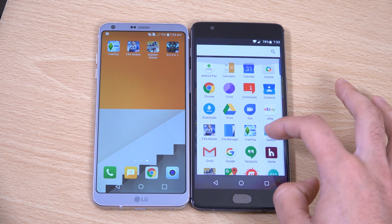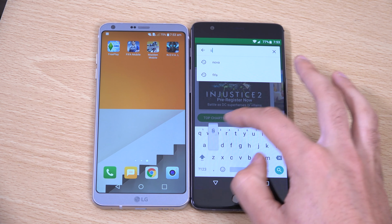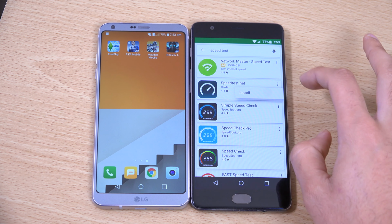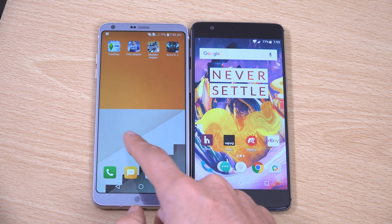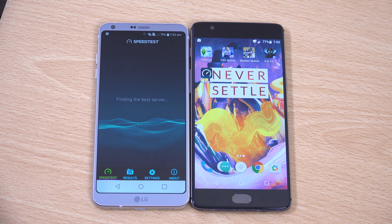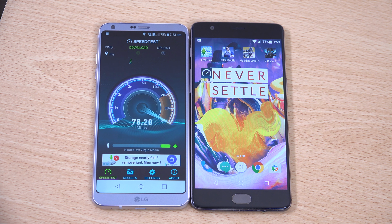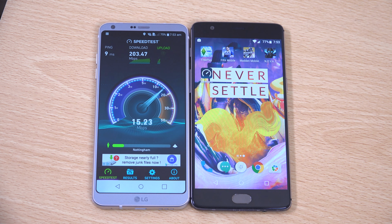In fact, let's just do a speed comparison of the Wi-Fi. Let's just get this on. I don't think I got it on. And we can just start with the G6 here, which has got some mixed scores I have noticed with the Wi-Fi. But this morning you can see it's back up again, which is good. So I think it just depends on the time of day, really.